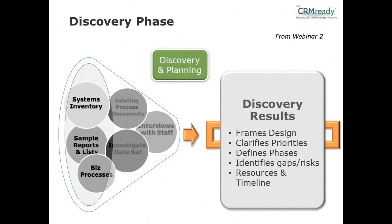This is where you're going out and you're getting a lot of information about the organization and where you are today. What systems do you have, what reports and lists do you generate, what are your business processes, what is your documentation, what kind of data do you have, et cetera. And a bubble we didn't put on here, strategy moving forward. What are your hopes and dreams and intentions for the next 12 months, the next 18 months, 36 months? Where do you want to be in 5 years or even 7 or 10 years? Just so it's on the radar, right? And all of that information gets collected, and it helps, as you see on the right, frame the design of the system, which we'll look at on the next slide.